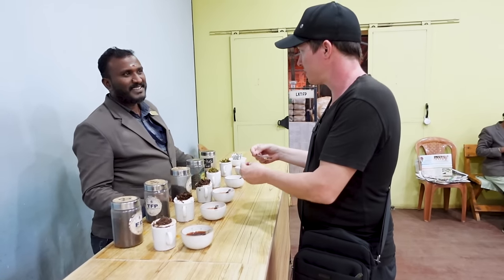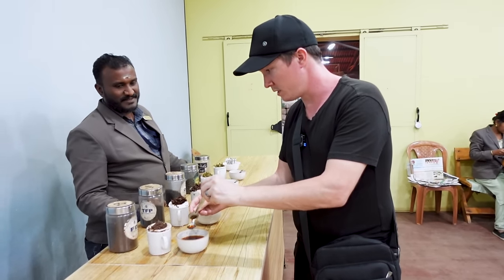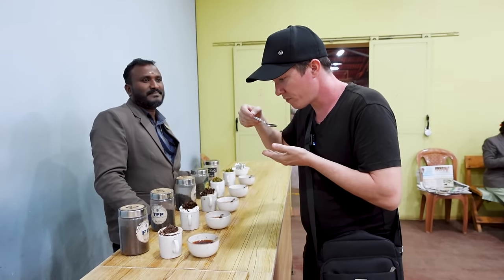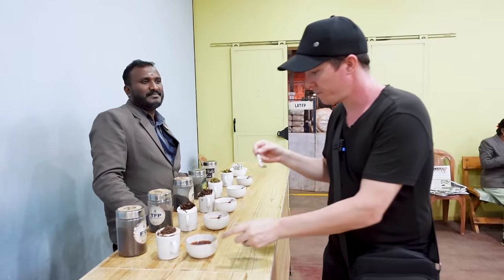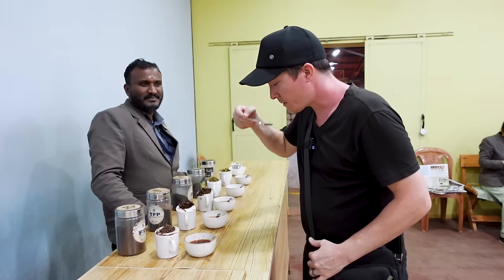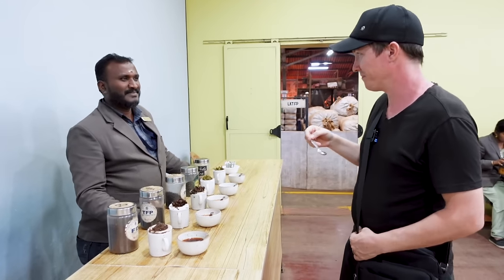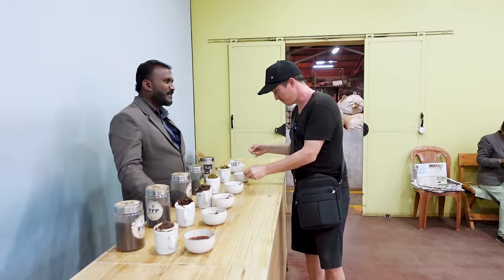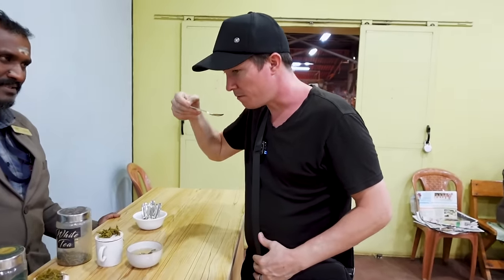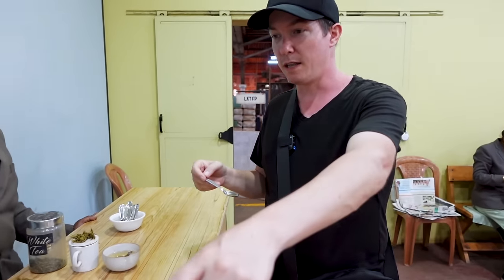This is the tippy flowery pekoe. They're similar, it's kind of the same. It's a little more of a dull taste. And this one is the fine dust. Mmm, it's very, very tea. You try again. They're all good. I think I like this one the most.